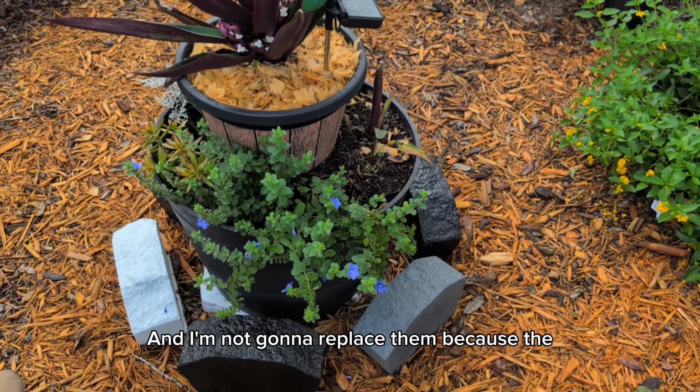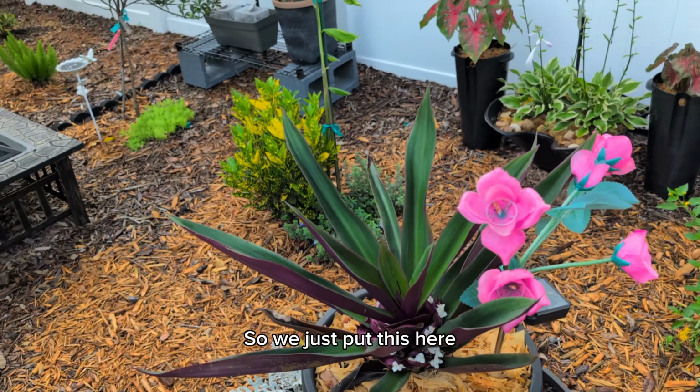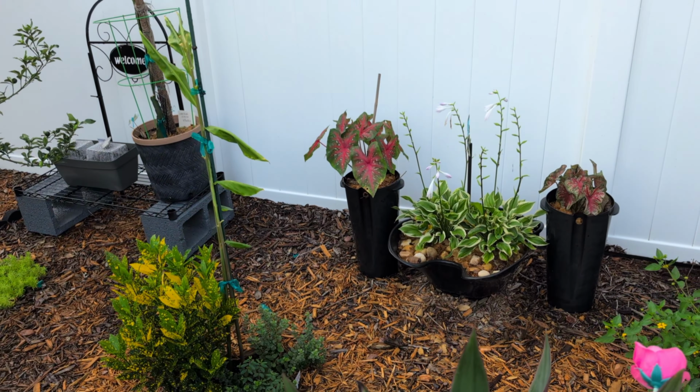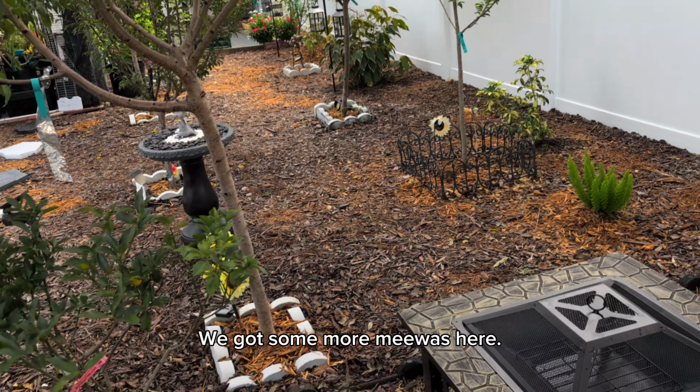And I'm not going to replace them because the Logan tree is going to be big enough to take care of that. So we just put this here to make it more tropical. Seedlings. We got some more miwas here.